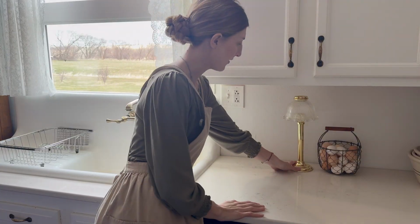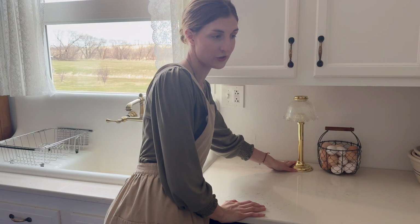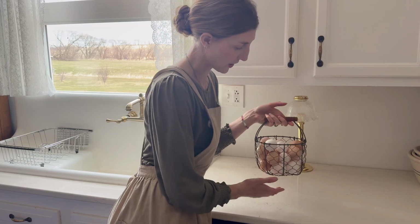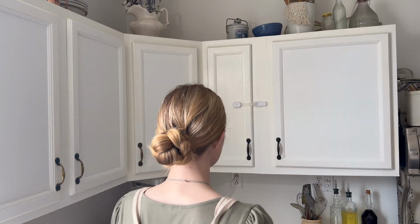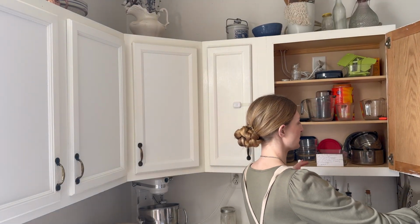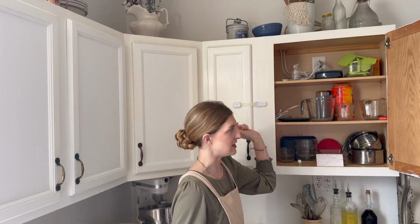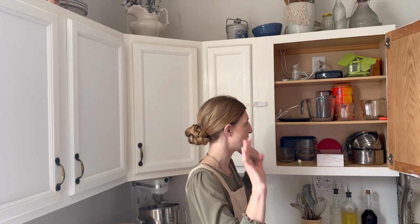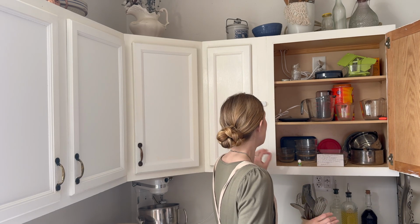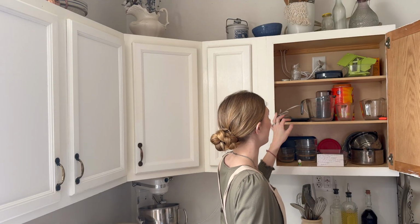Over here, I just have this little candle holder. This holds a real candle that I light occasionally. This was also from the thrift store. And then this egg basket I also found on Amazon. So lucky for you all, I did not clean out these cupboards. These are not the most high quality cupboards, but initially we wanted to make these shelves. We still might, but for now, we're very content with just doing the cupboards. I still have spots I need to repaint, but I'm not gonna worry about it right now.